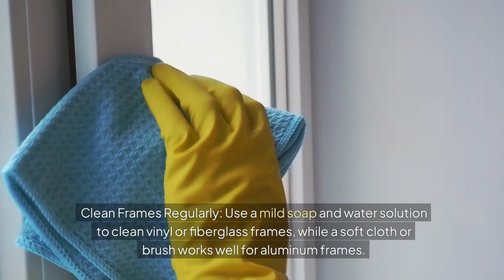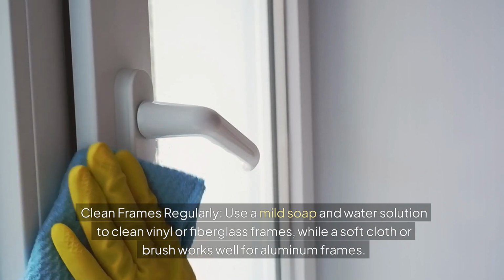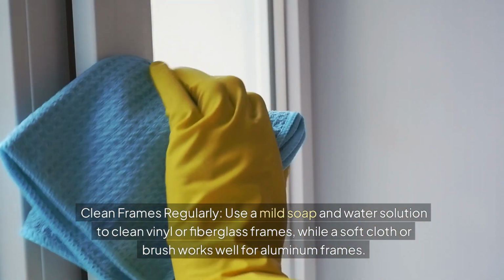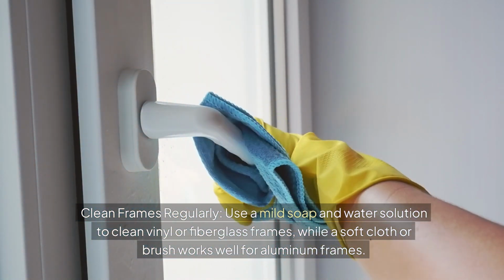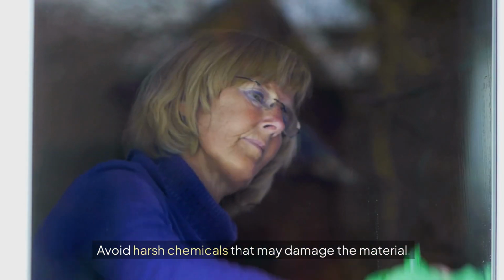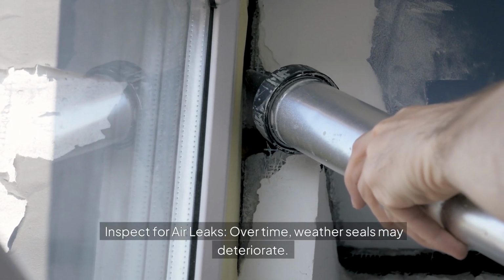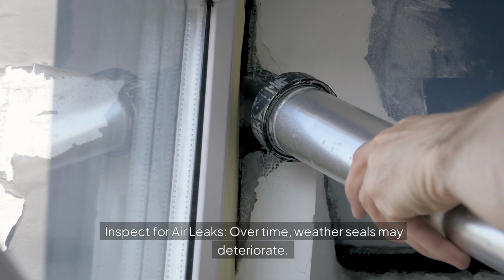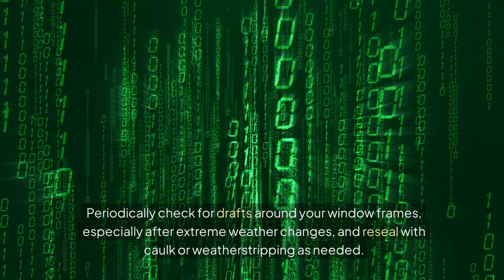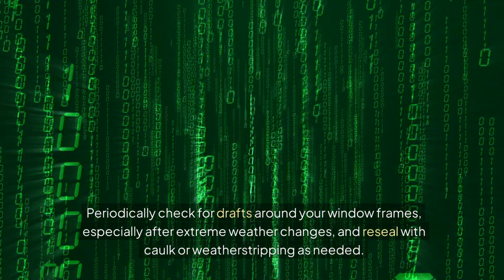Clean frames regularly. Use a mild soap and water solution to clean vinyl or fiberglass frames, while a soft cloth or brush works well for aluminum frames. Avoid harsh chemicals that may damage the material. Inspect for air leaks. Over time, weather seals may deteriorate. Periodically check for drafts around your window frames, especially after extreme weather changes, and reseal with caulk or weather stripping as needed.